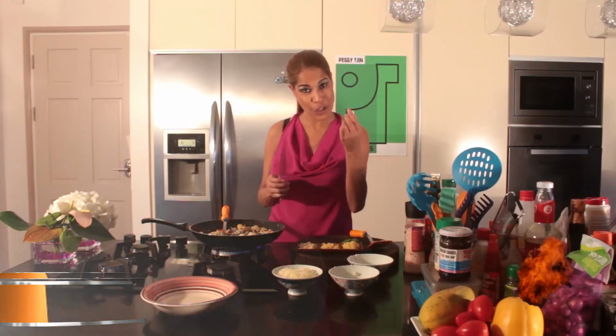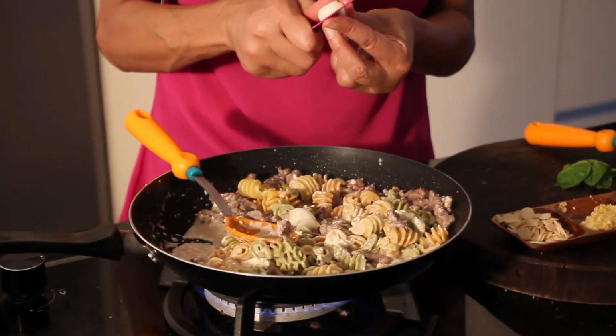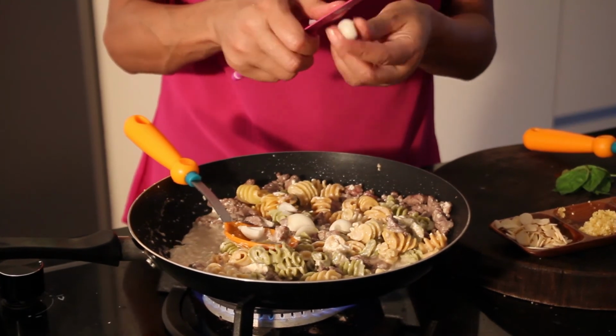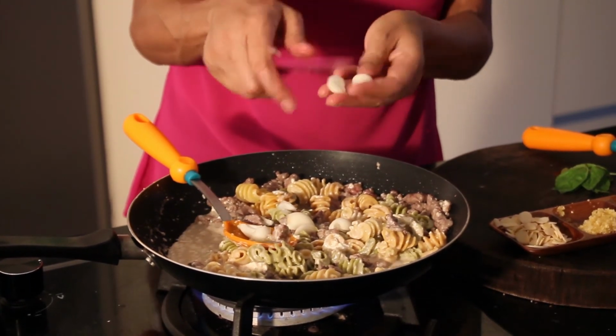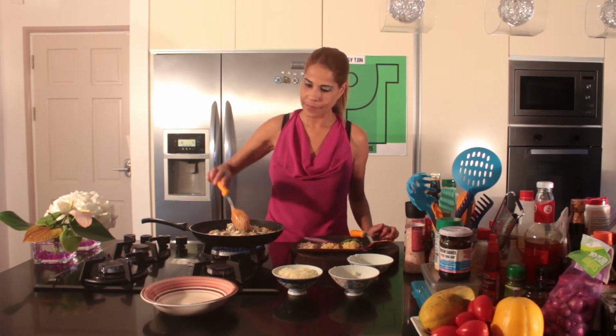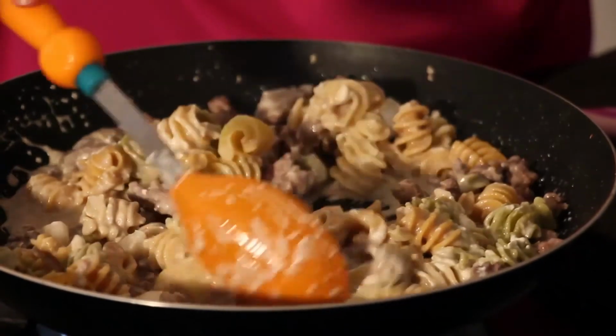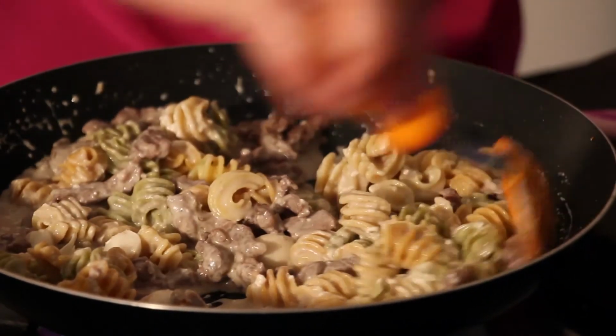Now, don't forget your onions. I always like to chop them up or slice them almost at the end of my dish because it always has a beautiful bite to it when you eat it. There we go. My pasta is ready. Are you?